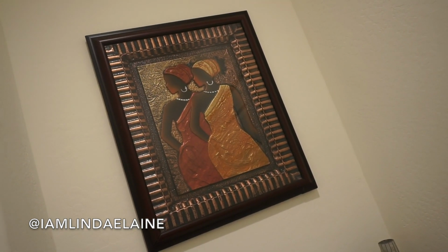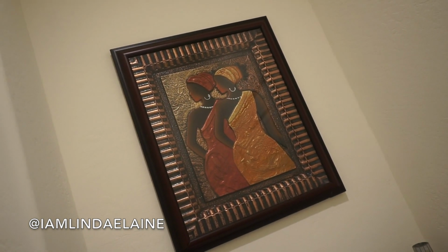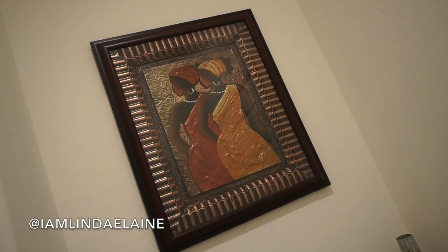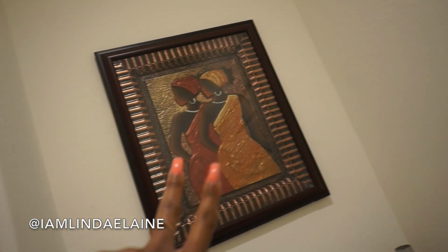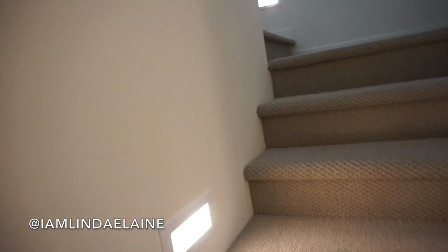So I'll probably replace the frame eventually, but I love this piece. When I got this piece, it reminded me of me and my sister Teresa, and that's actually what made me get the piece, because even though we don't say it, that really is my best friend. So that's me and her. All right, so let me take you upstairs.